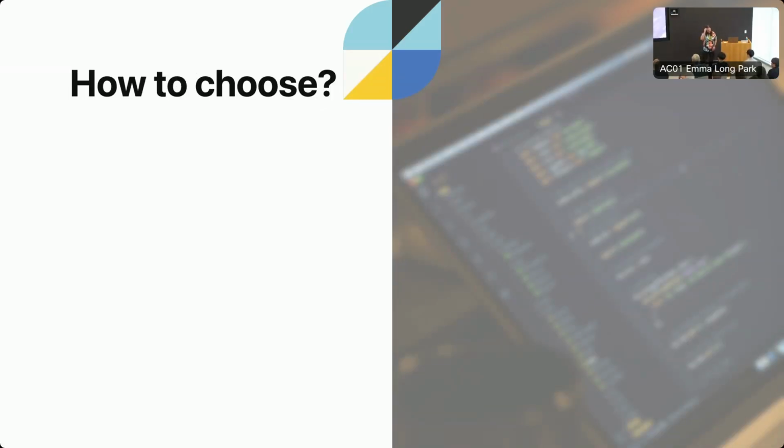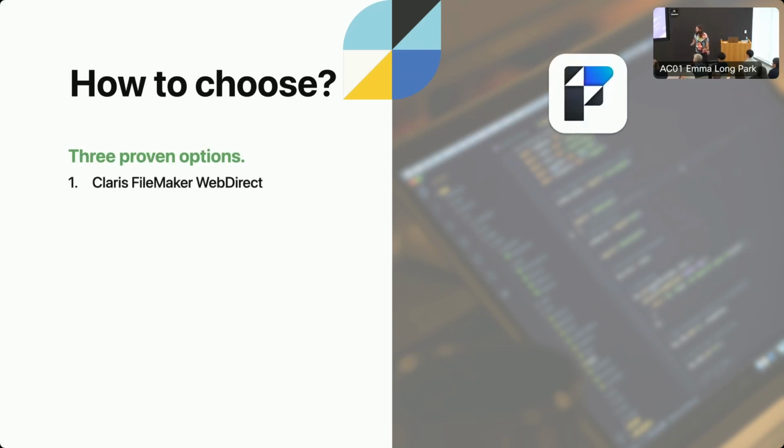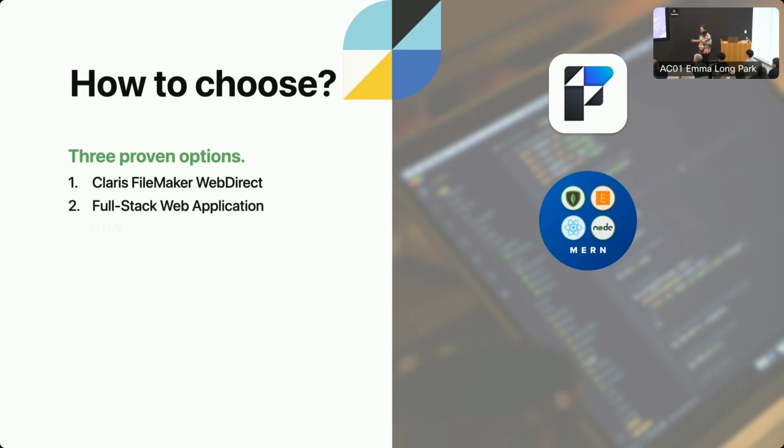How to choose. This is what most of my talk is focused on. It used to be WebDirect, full stack. There was very little else. I mean, there were a couple things here and there, but those were our options as FileMaker developers. And those are still valid options. There are three really that I'm going to talk about today. WebDirect being one of them. You all know what that is. Full stack, you're going to need knowledge. In this case, I've got the MERN stack up. It could be LAMP. It could be any number of things. But you're going to need knowledge of several different languages. It might take multiple members of a team to make that happen.